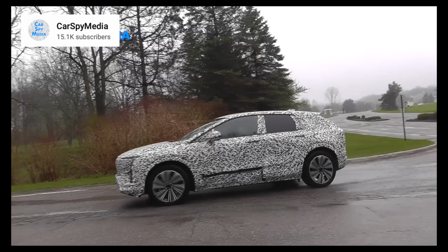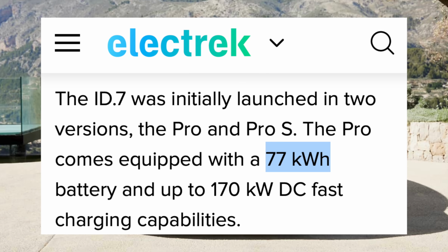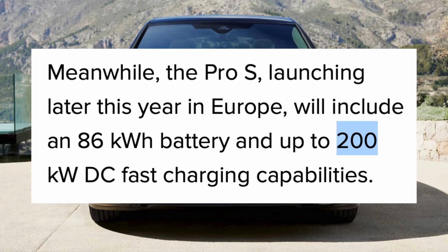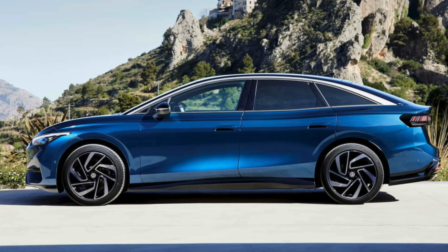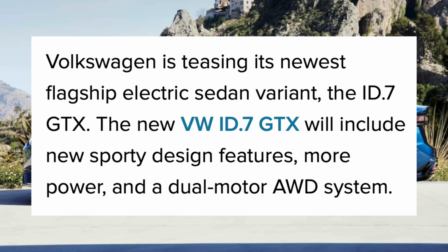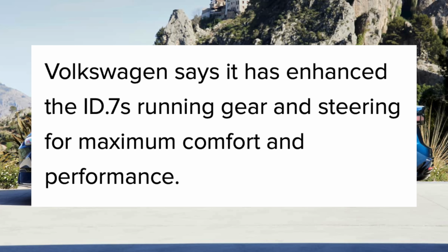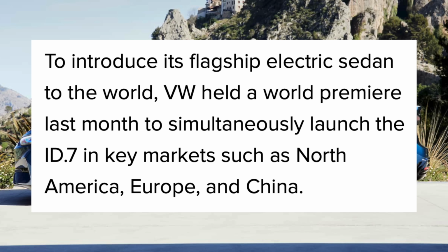VW has teased a new version of the flagship ID.7, the GTX. Initially, the ID.7 will come in two trims, the Pro and Pro S, with 77 kilowatt-hour batteries and up to 170 kilowatt charging speeds. The Pro S will have an 86 kilowatt-hour battery pack and 200 kilowatt charging. Then the GTX is expected to improve a lot of other aspects of the car. It will have a dual-motor all-wheel drive system, new design features like red stitching throughout, enhanced running gear and steering, and more horsepower.